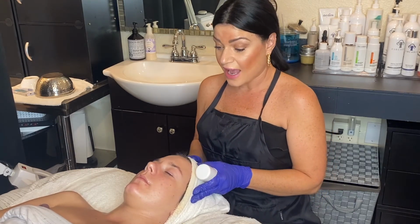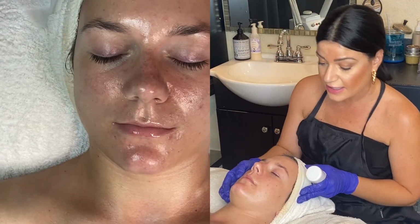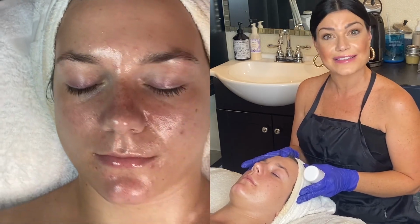At the end, I'm so happy with my client's skin, how hydrated it is, how it looks so dewy and glowy. It's an absolutely amazing facial.